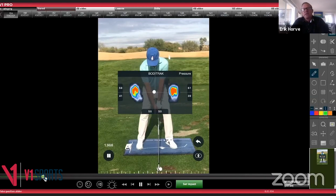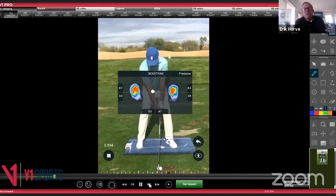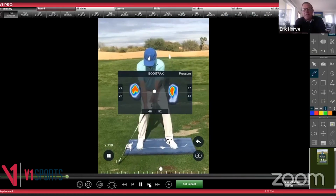But as you see, like with Bill Harmon and the other players, if you look at the 50-50 on the bottom, as Gary starts to move the club away just a couple clicks, I believe you're going to see the 50 on his lead side increase before the club even starts back. There it goes, 51. 50, 51, 52, 53, 54. Okay, so he hit 54, before the club's even taken back. So he's increasing pressure, which I call a skate. And I think there are some other guys out there who might call it that. He skates left to move right.